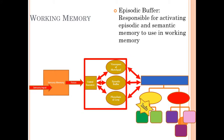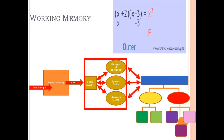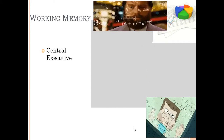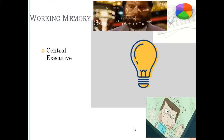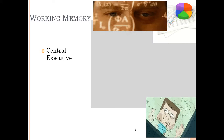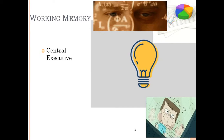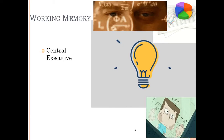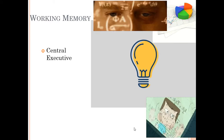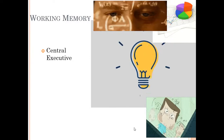And then, of course, once it comes out, it'll go into either the phonological loop or the visual spatial sketchpad for you to use. Now, the last part of working memory is your central executive. And your central executive is the part of working memory that does the work. It's doing the analysis. So if I ask you to do a problem, you've got to pull your math problem skills out of long-term memory. You've got to look at the problem on the paper. That's sensory memory. But someone has to do the work, and you do it in your central executive.